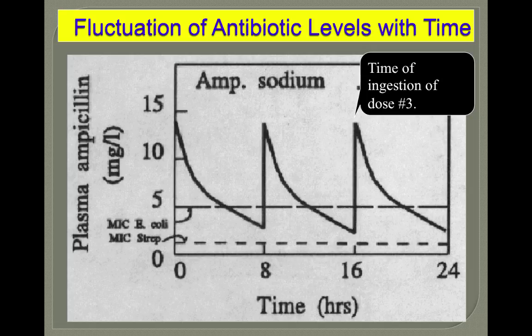But if somebody had strep, could they take ampicillin every 8 hours? You can see that if the dosage is taken here at 8 hours, the individual goes back up, and the concentration in the blood plasma never drops below the MIC for strep, whereas it does for E. coli. So that means you'd prescribe it at 3 doses a day, so every 8 hours. And if you wanted them to take it for 10 days, you'd have to give them 30 tablets. Okay?